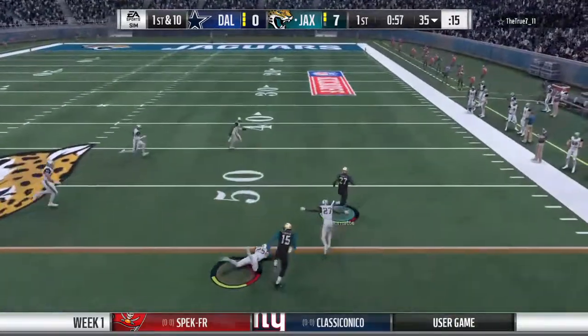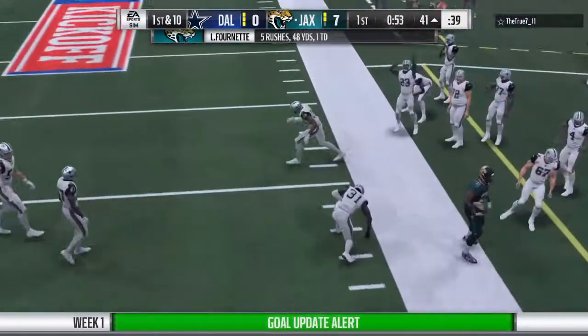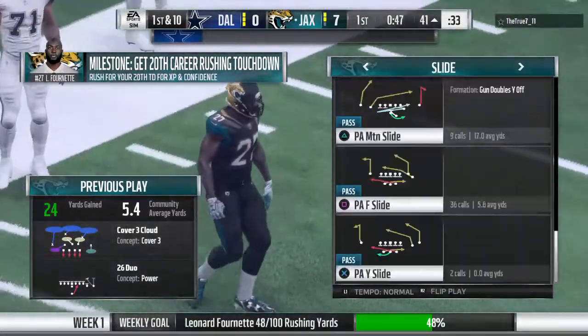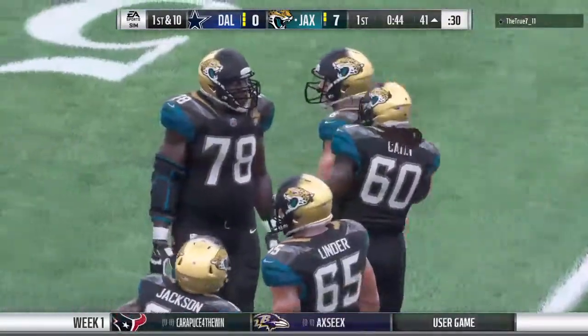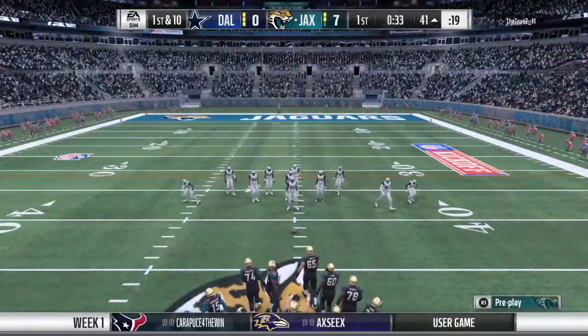Now Leonard Fournette. Room to run past midfield. And he's taken down, but not before getting this across midfield and just shy of the 40. Good yardage as he rumbles for 24 and a first. And now a first down following that long gain.